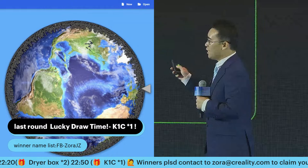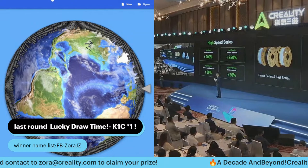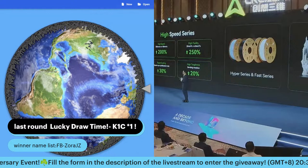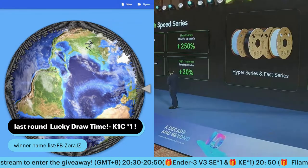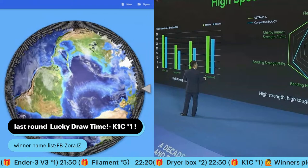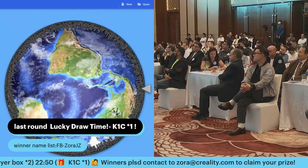High speed: our 3D printing speed goes from 100 millimeters to 300, then up to 600 millimeters. It means two times more than before. Also, the high fidelity will be 250% up. The rapid cooling is also important. It's 30% up. The high toughness will be 20% up. Maybe this picture will be clearer. The high switch in Z direction will be up. Also, from the radar chart, you can see the performance will be better than before. Also, the maximum volume flow will reach 28 cubic meters.